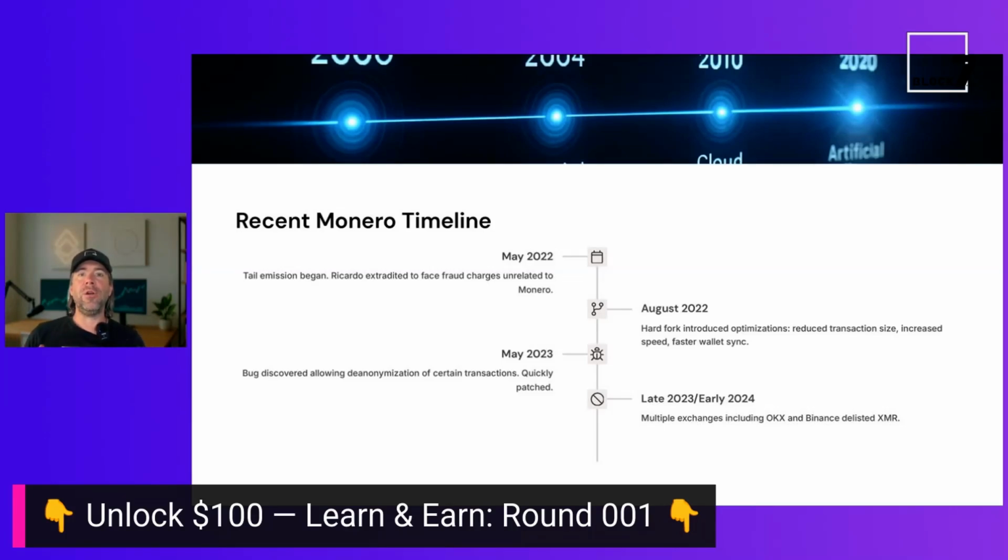Still, if you use Monero, you will realize that the synchronization, unfortunately, is still very slow, so it's almost not possible to use it in day-to-day transactions. In May 2023, they discovered a bug that allowed certain entities to de-anonymize the transactions, but this bug was fixed very fast. And then in late 2023, early 2024, multiple exchanges including OKX and Binance delisted XMR.